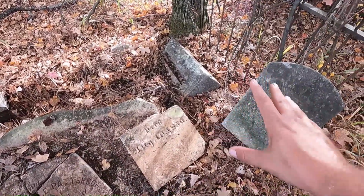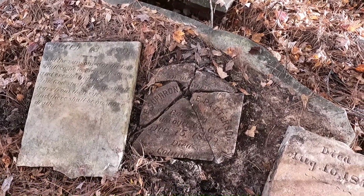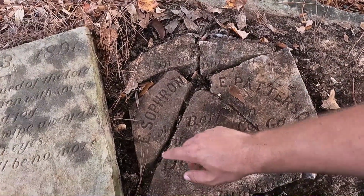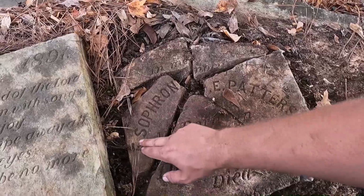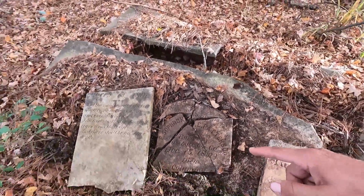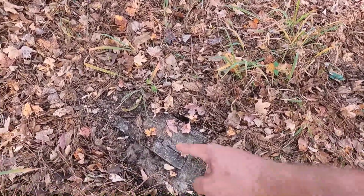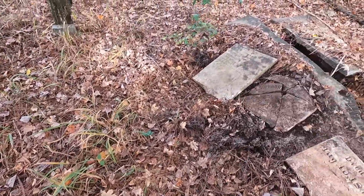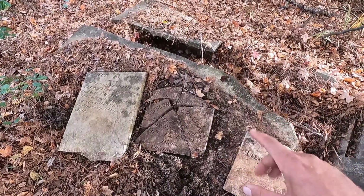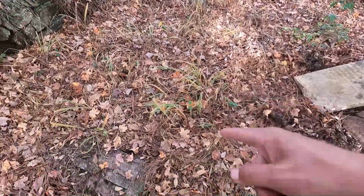I've got both pieces of the stone there with the base, and this one, which is Esophron, okay, I was saying that name wrong. It's E-Sophron. There's a period after the E, so E-Sophron E. Patterson is buried right here, because that stone matches the break right there. But because that one is in pieces and was already laid there when I got here, I'm going to leave that right there. But we know that it does belong to this grave right here.